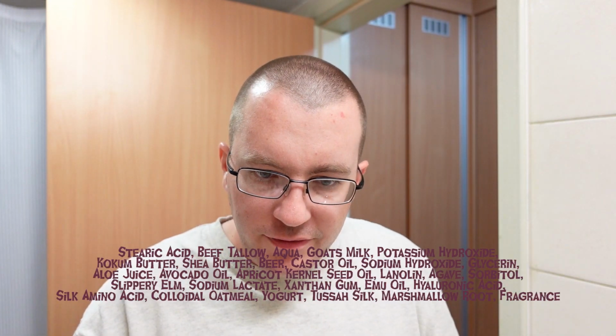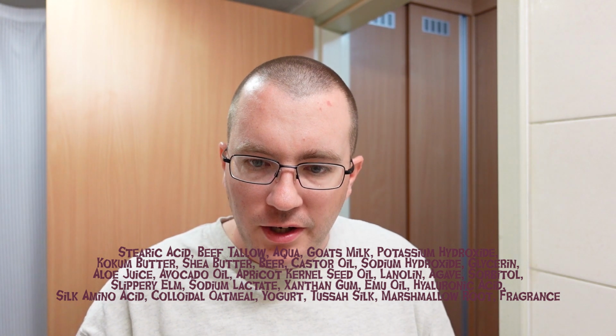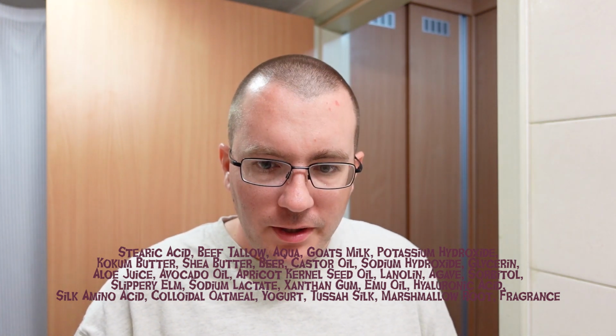This one is Kaizen 2E, of course. So beef tallow, goat's milk, cocoa butter, shea butter, beer, because Peter Charkalis seems to be quite fascinated with that stuff, castor oil, glycerin, aloe juice, avocado oil, apricot kernel seed oil. We've got lanolin, emu oil, yogurt, and tussa silk, among other things. So those are the high quality ingredients you will find in a Kaizen 2E soap. We'll talk about the scent more during the shave.